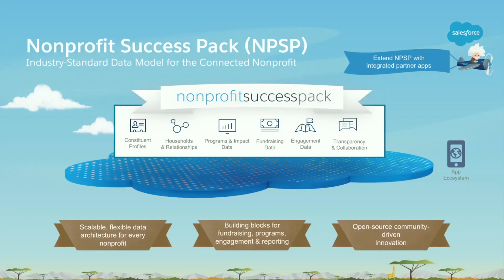So the Nonprofit Success Pack, the NPSP. Ta-da, here it is. It can fill your gas tank and slice bread. The NPSP is awesome. The NPSP is designed for nonprofits from the beginning. This is built with a community of nonprofits, our implementation partners, and Salesforce.org engineering staff. The NPSP is the core of the connected nonprofit.